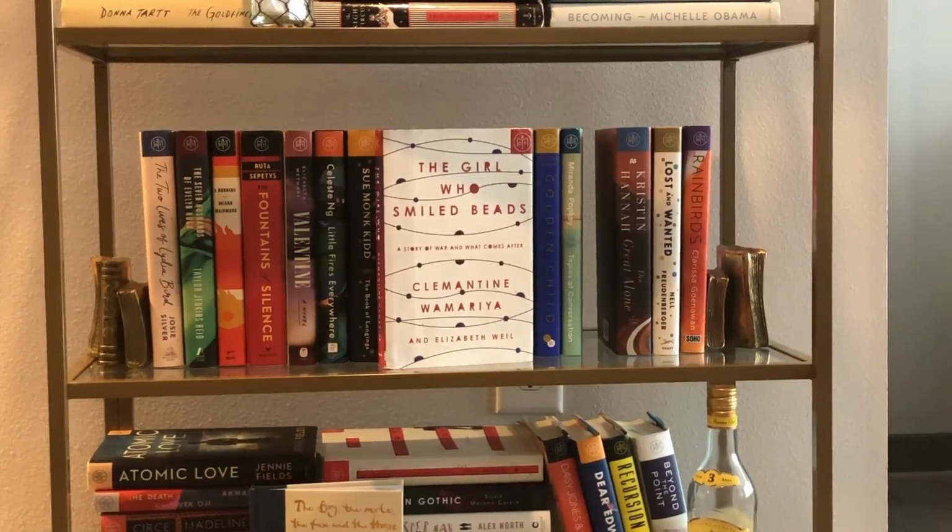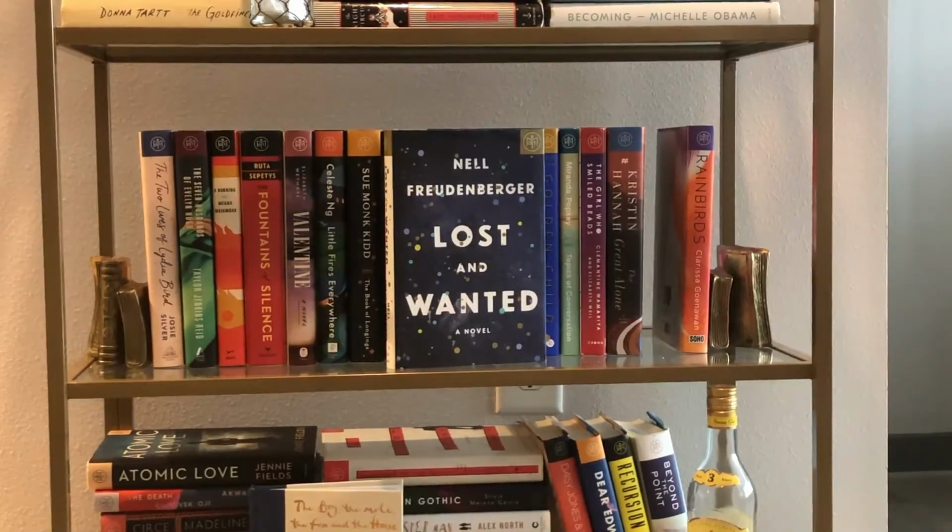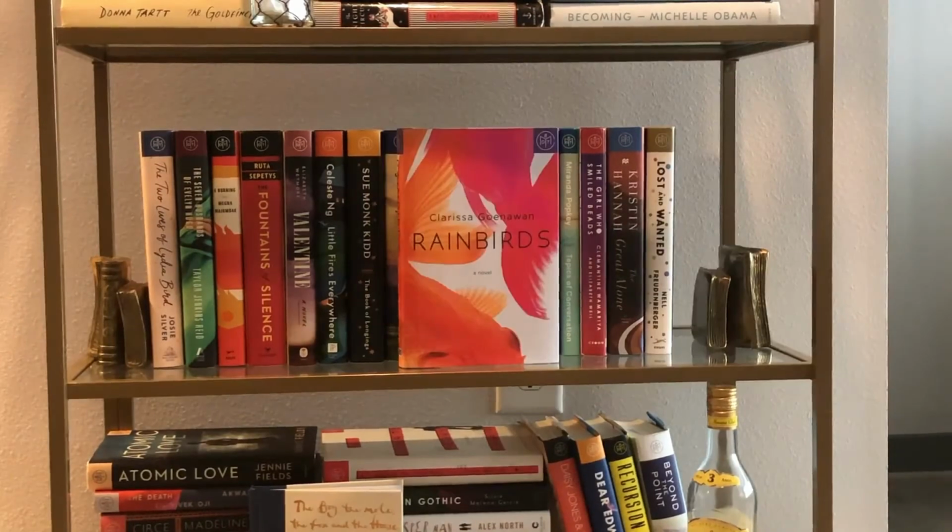The Girl Who Smiled Beads by Clemantine Wamariya. The Great Alone by Kristin Hannah. Lost and Wanted by Nell Freudenberger. And last on this shelf is Rainbirds by Clarissa Goenawan.